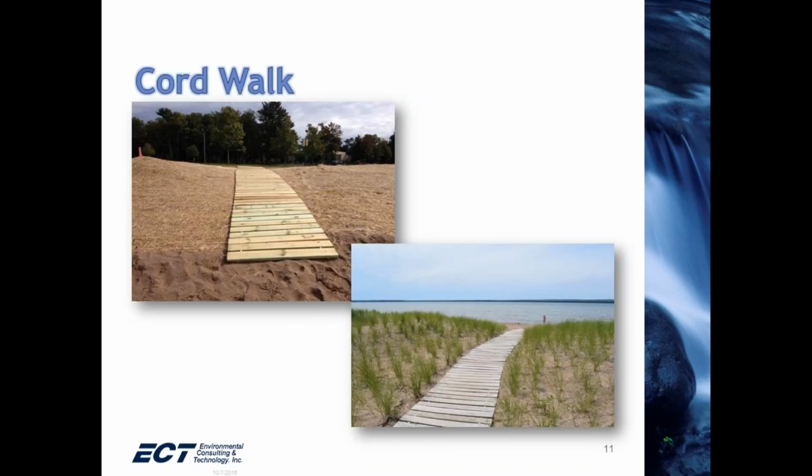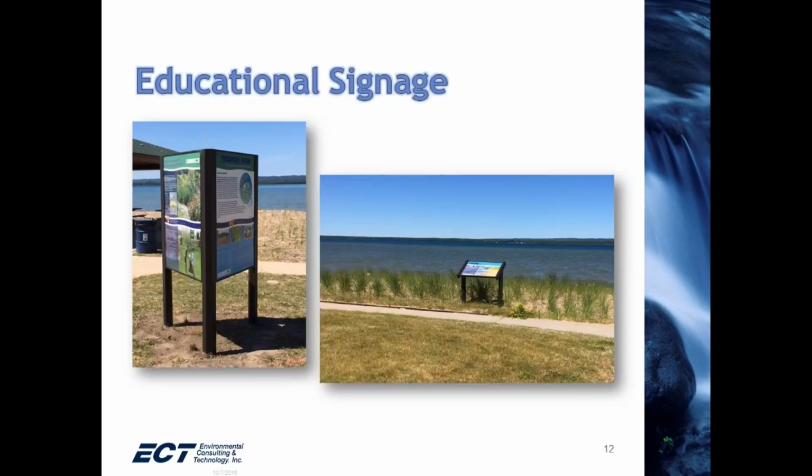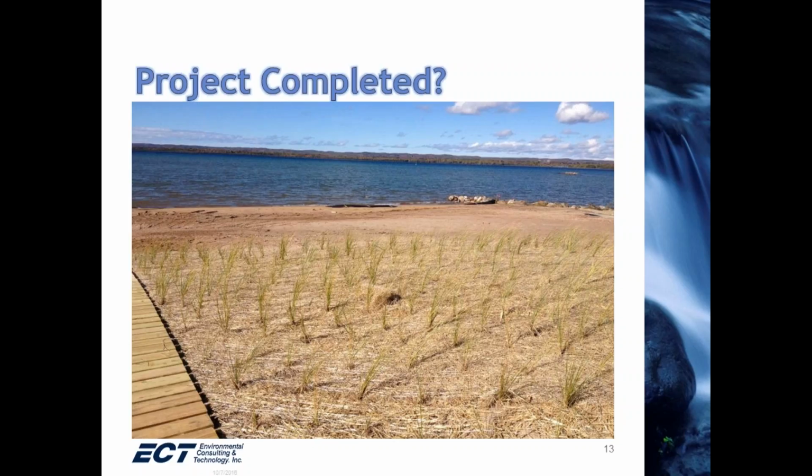Also included in the project were a series of cord walks and Moby mats, which allow access to the river, reducing the potential for erosion due to foot traffic. And educational signage to inform the public of the importance of the project at the site. So we had a successful implementation, but that's not the end of the story.